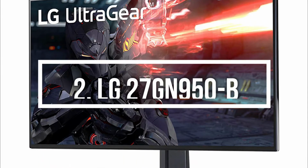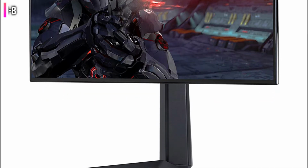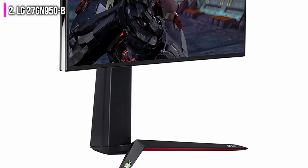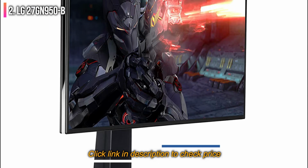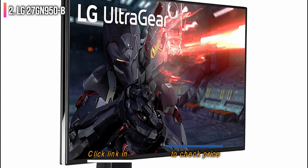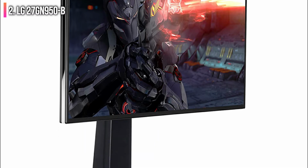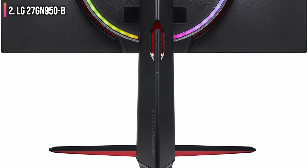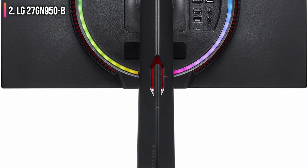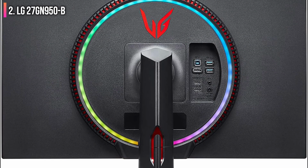Second on the list is LG 27GN950B. With a 1 millisecond (GTG) response time and 144Hz refresh rate, the LG 27GN950B is the best computer monitor for 4K gaming. If you've got the graphics card, ideally one of the best graphics cards, you need to handle 144 frames per second (FPS) at 4K. This monitor will ensure that power doesn't go to waste.